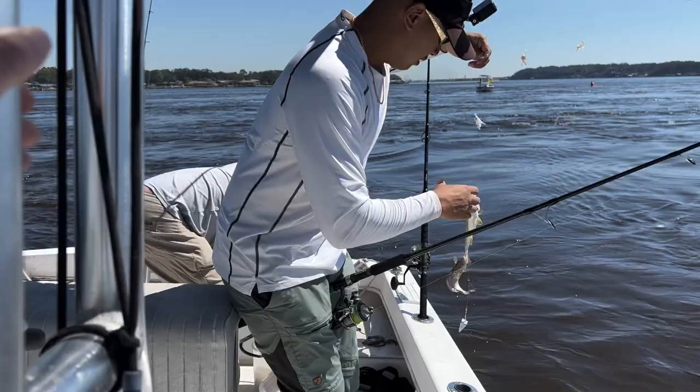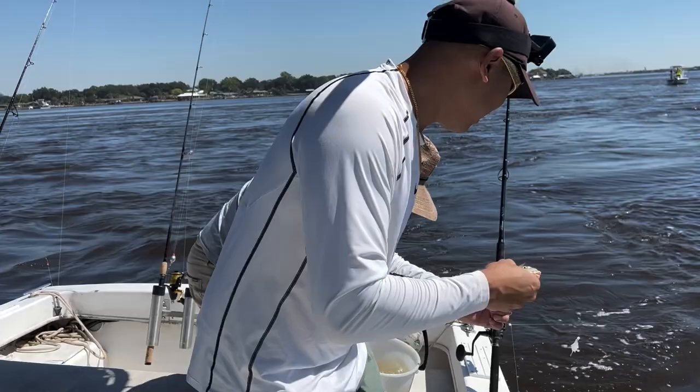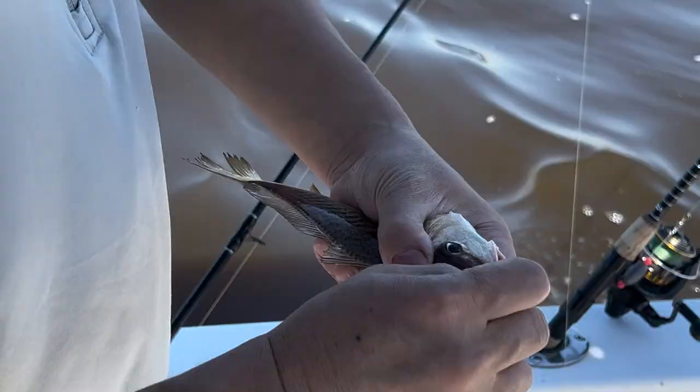That's why I use a sabiki rig. Okay, pick this up. And you can catch up to 5 at a time this way. Nice. Ooh, doggy.